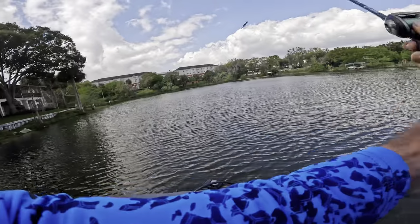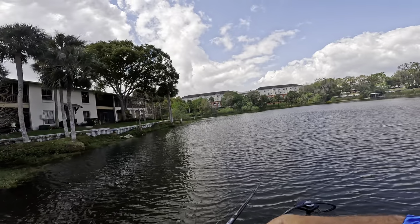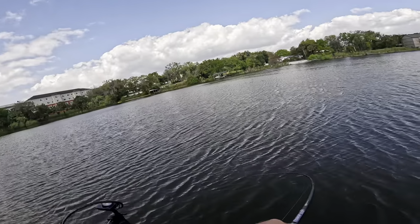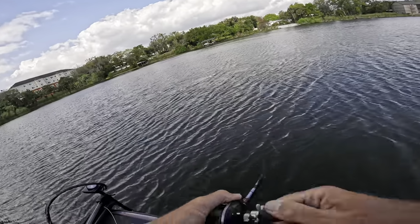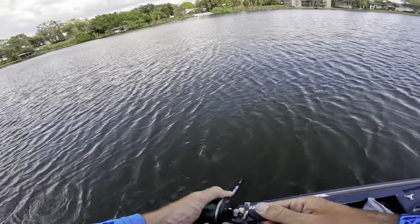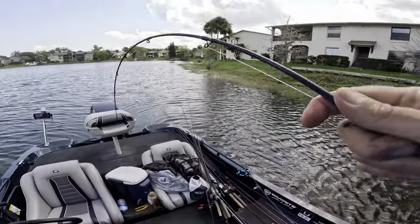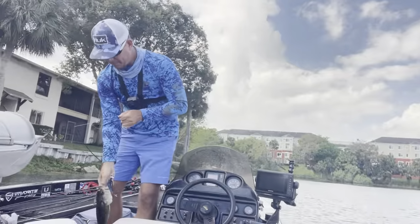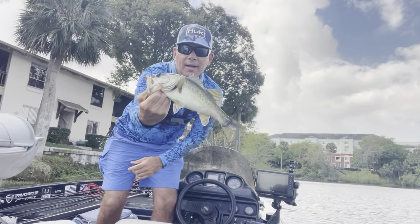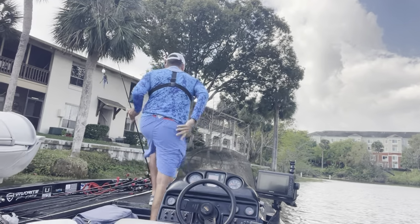Male. Oh, there he is. There we go. Stay on, stay on. Man, he ain't that big, but he's the biggest one of the day. Get in there. Number five. Just came off of that. That's a good one. 2 pounder. Barely.